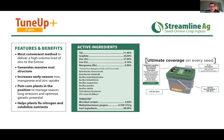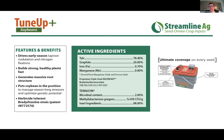And that's where I want to transition to Roger here a little bit. And I'm going to just cover the soybean version real quick. On the soybean side, we take the zinc out underneath and we load two biocapsules with a Bradyrhizobium inoculant. And we have a soybean version of the Terrasum strain. And that bucket right there is 40 units.